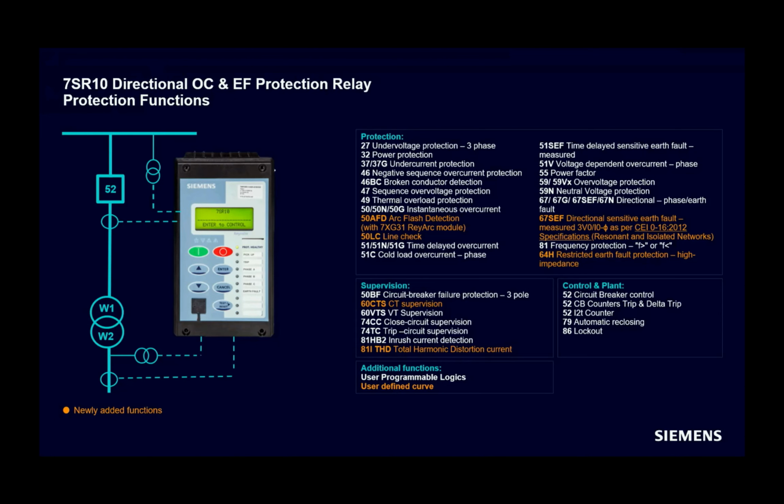The directional SEF has been updated to meet the CEI 0-16. This is a technical standard for connecting devices to medium voltage networks in Italy. It uses an alternative measurement algorithm for resonant and isolated networks in Italy, and it is available as an MFB ordering option.